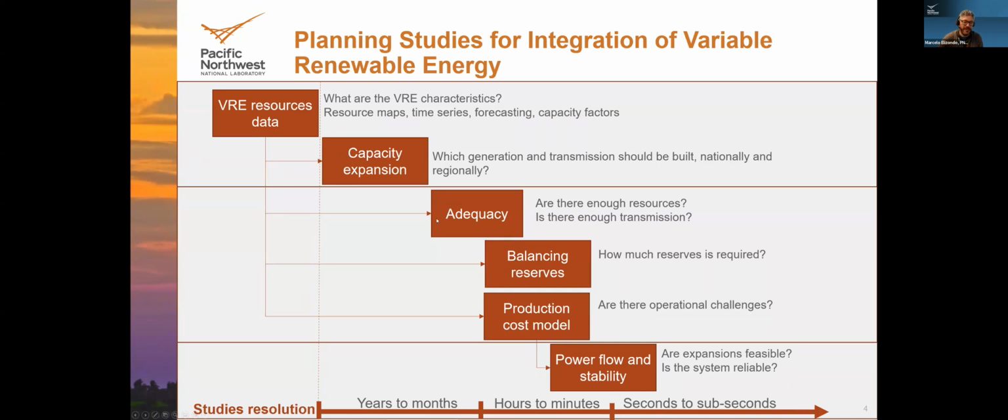Another type of study that could usually be done in sequence after you have solved for capacity expansion is adequacy. The adequacy study looks to answer the questions: is there enough resources in the system? Is there enough transmission in the system to supply the load that's needed? And this type of study, especially with variable renewable energy, as the generation changes over time, the availability of generation changes over time. So it creates the need to assess the adequacy in a very detailed way, on an hour-by-hour basis.